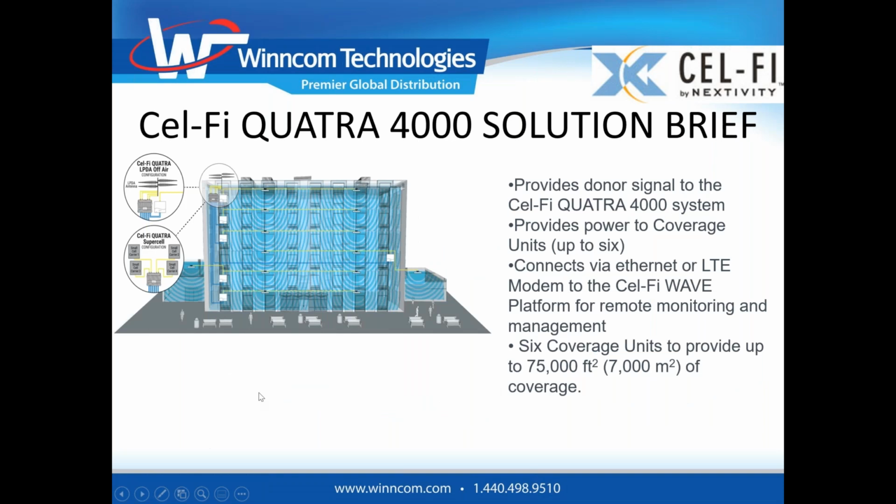QUATRA 4000, as you can understand, is a solution for the 4 carriers. You will have 4 antennas on the roof connected to the network unit and up to 6 CUs covering the building. The advantage of this solution, obviously, is you can use 4 carriers through one system. However, if the QUATRA 1000 covers up to 500,000 square feet, QUATRA 4000 can cover up to 1 million square feet. Each coverage unit covers around 20,000 square feet. In general, somewhere in office area or hospital areas, you can cover up to 75,000 square feet.